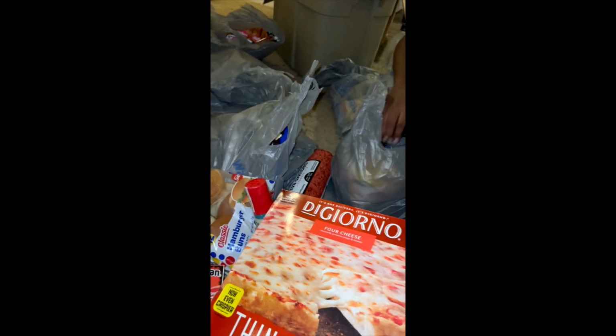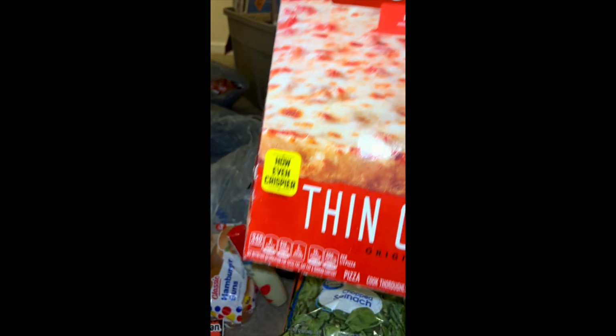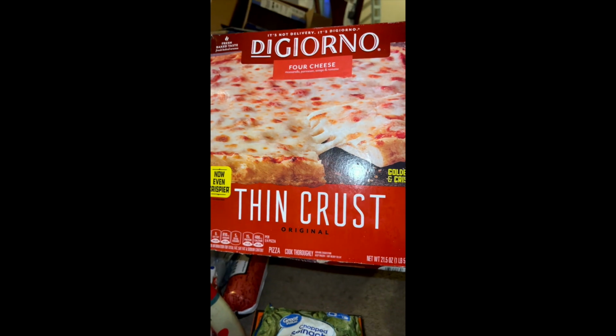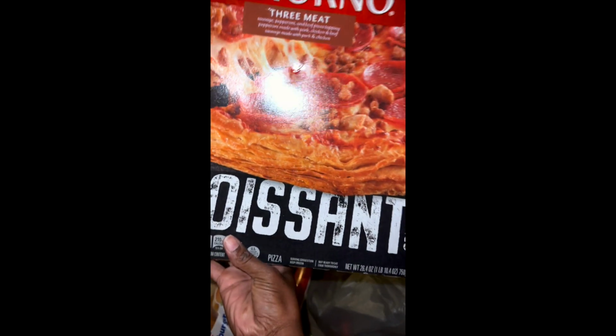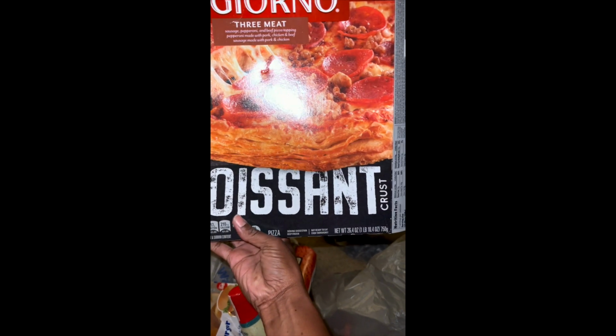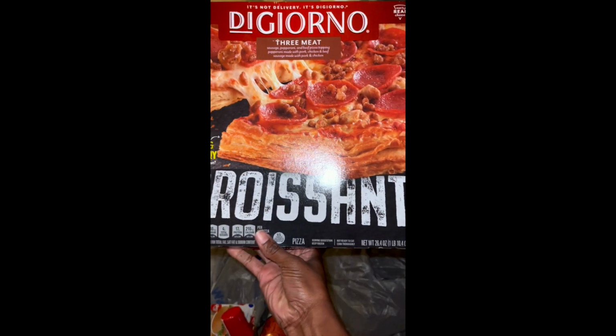We got three of these DiGiorno pizzas. So, can you go get the other two boxes real quick, please? We got the thin crust, four cheese. And while he's going to get that, I'm going to tell y'all what else we got in this bag right here. This is the new one to me. DiGiorno three meat pizza croissant. This is new.